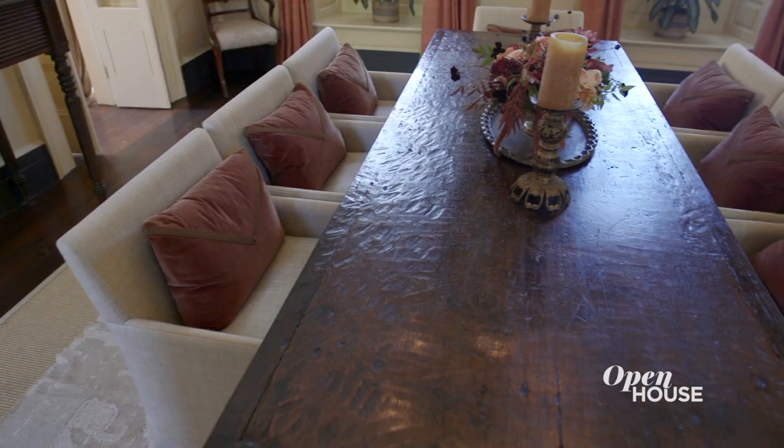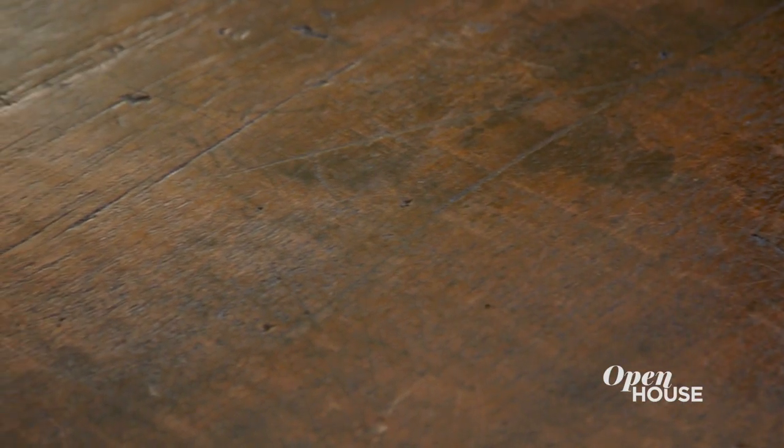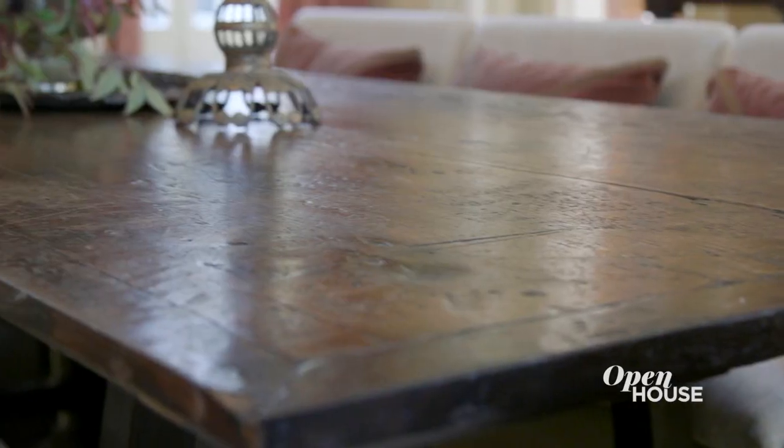In the main dining room, we made it a little bit more casual. This table you can see is from Brazil and looks like it's been beat up because it's old. You can be comfortable having pizza on this dining room table, or you can have caviar and champagne.